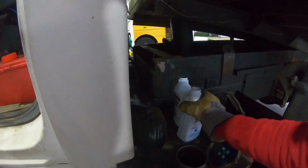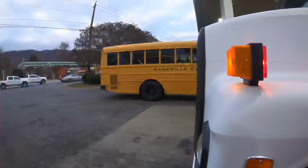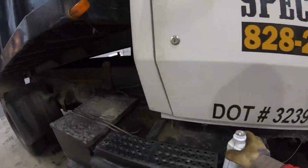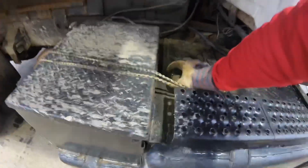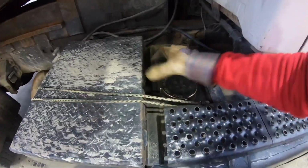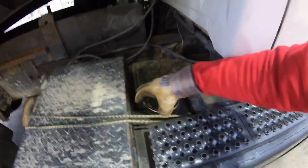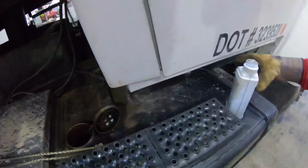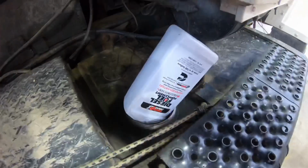Right on the money. Okay, so now I'm going to take this one right around here, and this tank's about half full right now, so that works out. Oh man, I really had the torque put on that one. Let's see here. Yeah, that's about half full, so let's just go ahead and dump this in here.